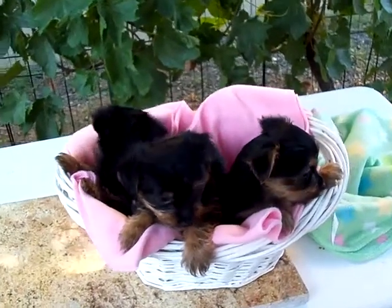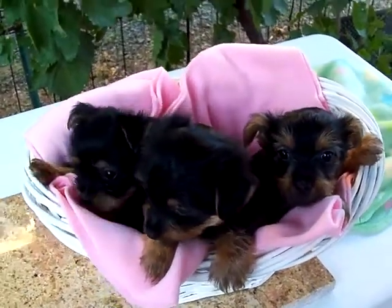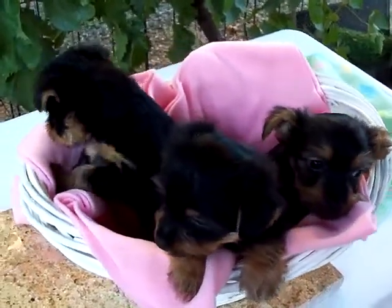These are our three little girls. Yeah, we don't really have names for them yet. Everybody renames them when they get them anyway. But here's some close-ups of them. Don't you climb out of her.